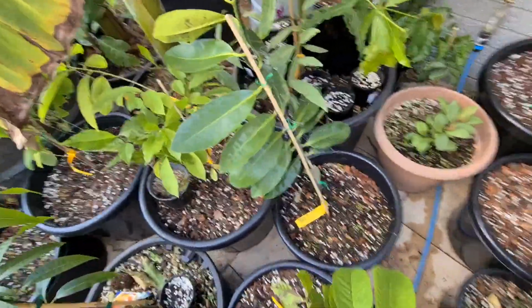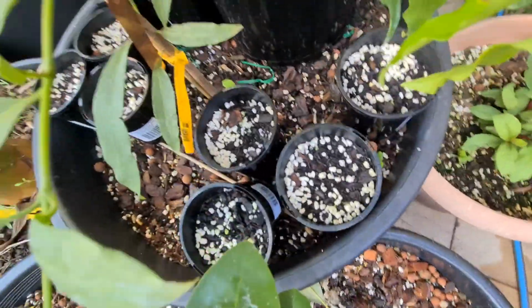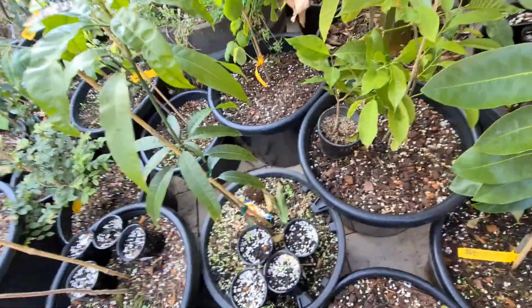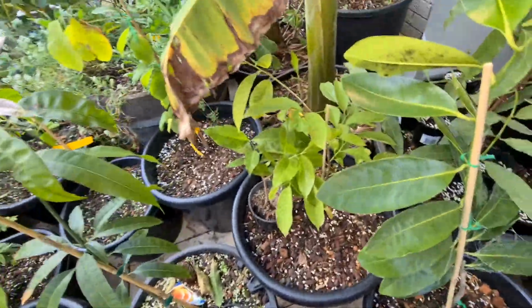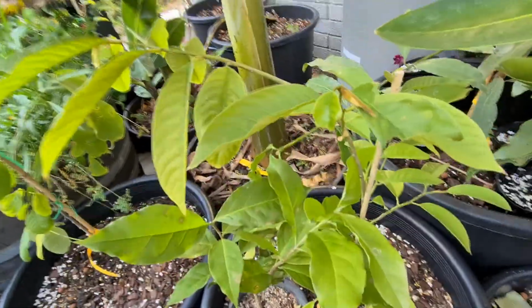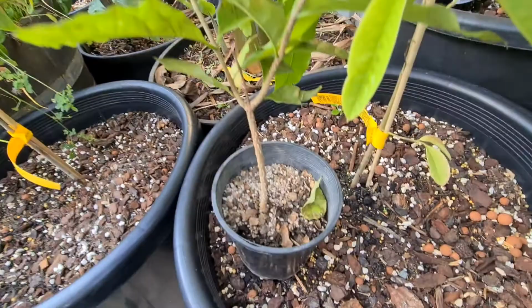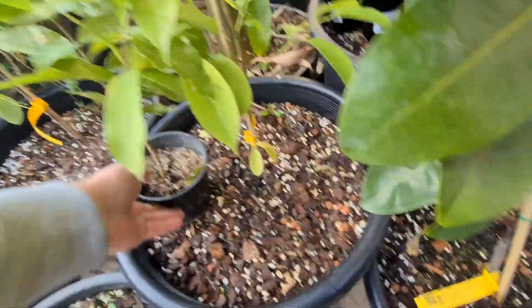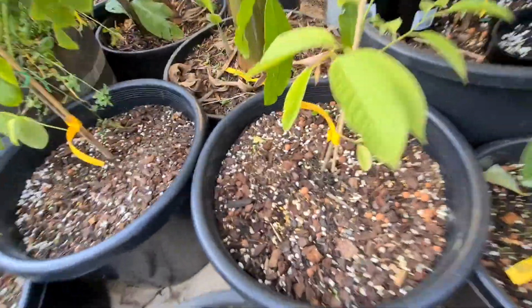And even worse, I got my hands on some cherimoya seeds, which I put in at the same time, and none of those have come up. It's been about 3 weeks now, so that's disappointing to me. This is a new addition that wasn't in my original video. This is a peanut butter fruit. Looks to be doing fine, and I've just rested that in another pot.